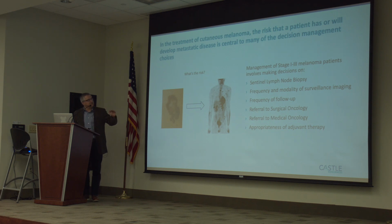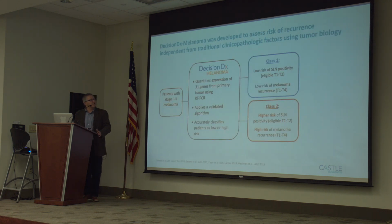It helps them determine whether this patient needs a sentinel biopsy or not. It defines how often and what type of imaging modality they're going to be using, and it also helps them determine how often they follow up, whether they need to refer to other care members of the melanoma team, and on some occasions whether this patient benefits from adjuvant therapy or not.